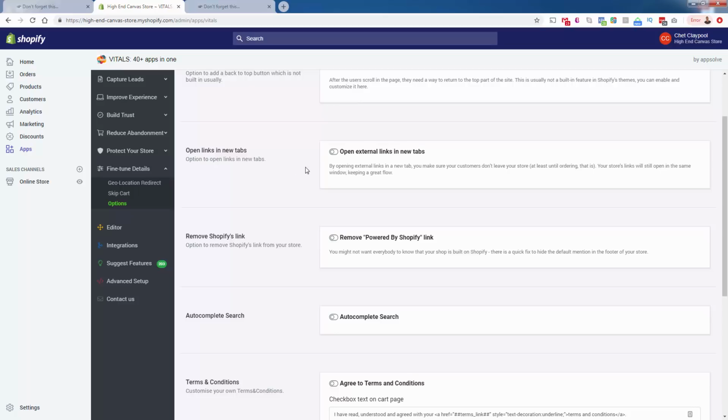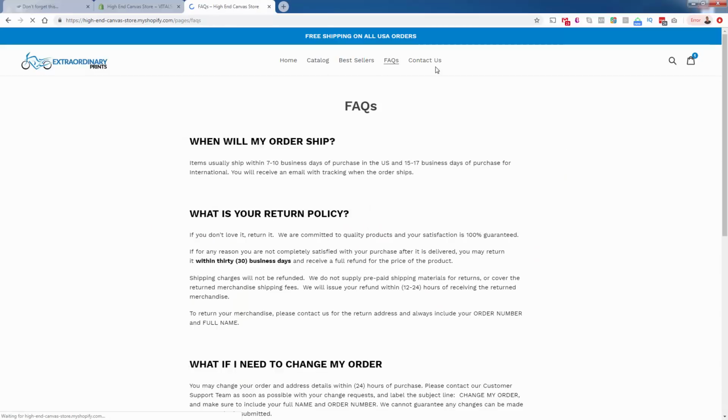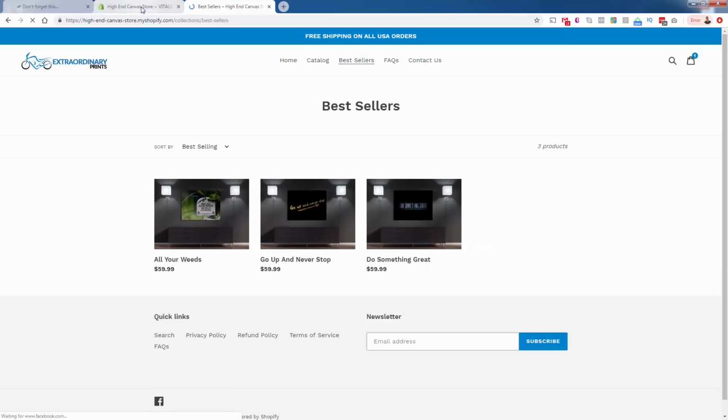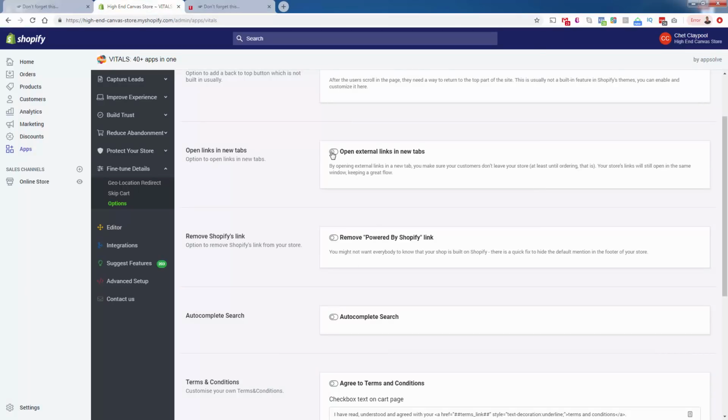Open links in new tabs. So we're going to open external links. Okay, so external means leaving the store. Internal links, where they go from bestsellers page to FAQ page to contact us page, will still open just like this, in the same tab. If for some reason you had a link externally, let's say you had a tracking app that would allow you to track your shipment at USPS.com, and it goes to an external site, it will open it up in a new tab.